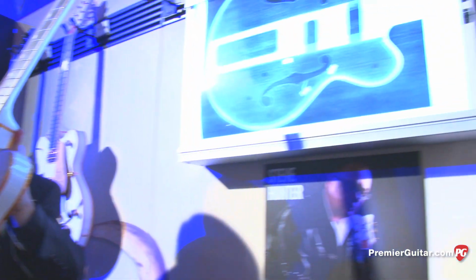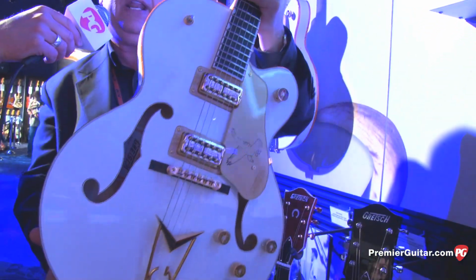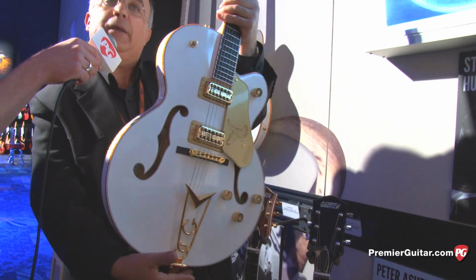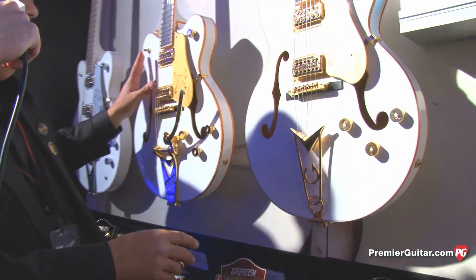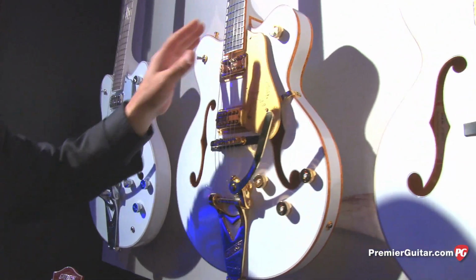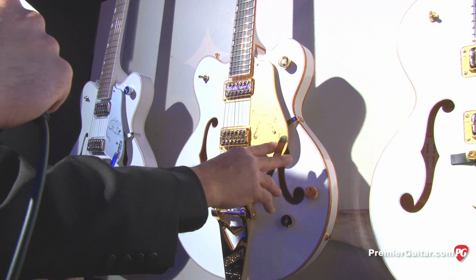You can get the Bigsby or gold or silver hardware. There you go. So what I'm holding here is the white center block model, a Falcon model that has all the gold sparkle appointments. And then moving over next to it is the double cutaway version that comes stock, again with the pin bridge, but with a Bigsby tailpiece.